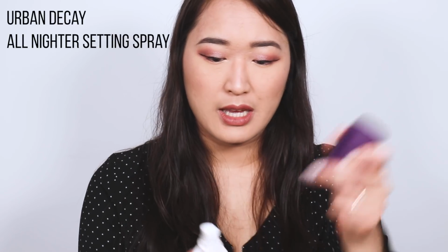Bite Beauty is not vegan. Well, not all of their things are vegan. This one, I know for sure has beeswax and carmine in it, so it's not technically vegan, but it is cruelty free. So I'm not perfect. I didn't realize I was put on the spot, so I got this one, but it's too late now, so we're here. And then I use this setting spray from Urban Decay.